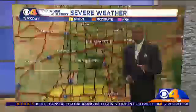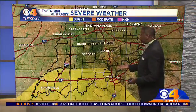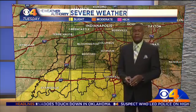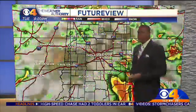The greatest risk for any severe weather tomorrow is not for us in central Indiana, but down across southwest Indiana. That is where that risk is going to be, but we may have to lift that farther northward depending on how far those storms track coming up tomorrow afternoon. CBS 4 Future View shows you the wet weather you're going to be dealing with for tomorrow morning. Scattered showers and thunderstorms are likely for us during the day early on, and then we'll see another wave of rainfall coming up later in the day.